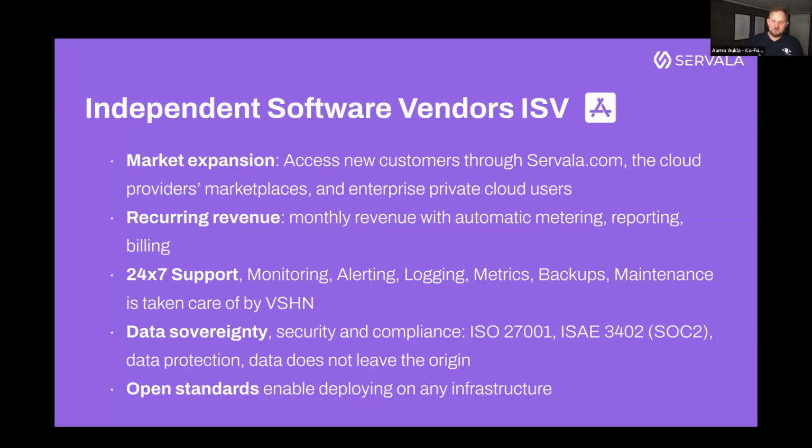We can provide 24/7 support, which of course includes the monitoring, alerting, logging, metrics, backups, maintenance processes, which Toby already explained as pain points. We can take care of that. And of course, we can take care of that at scale.